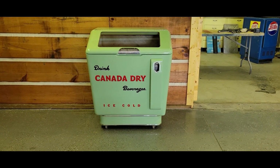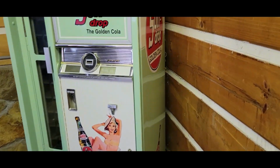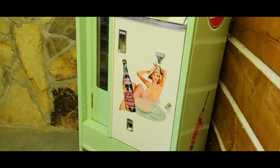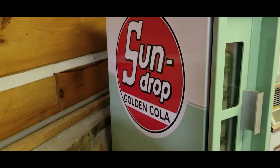Golly. Man, that thing works too. I plugged it up and let it sit in there for about 2 hours. It got cold as crap. So this is the one we're selling, right? That's the one we're getting rid of right there.